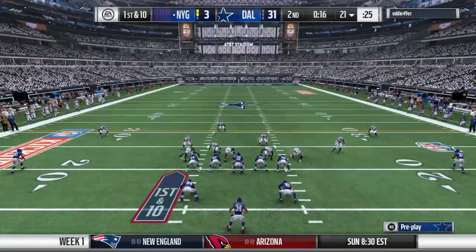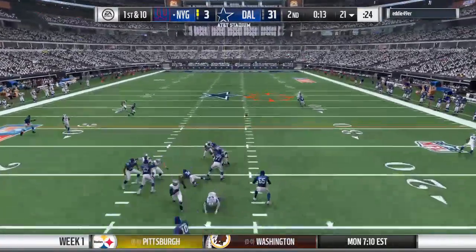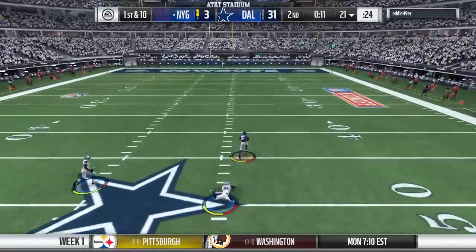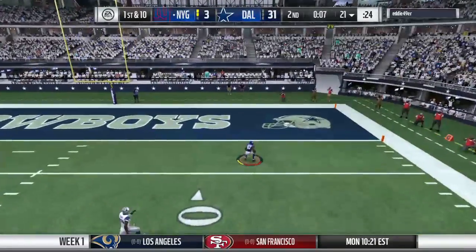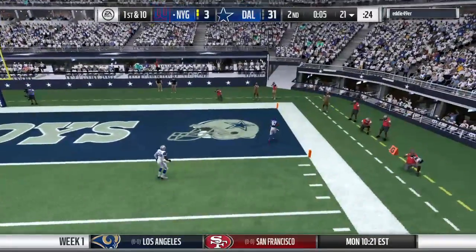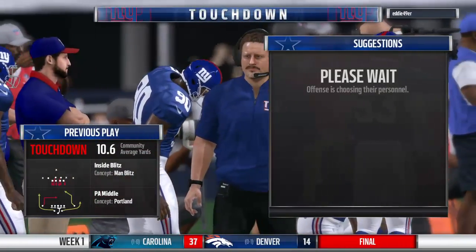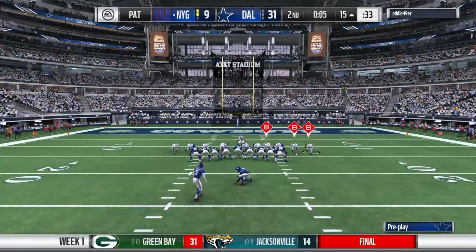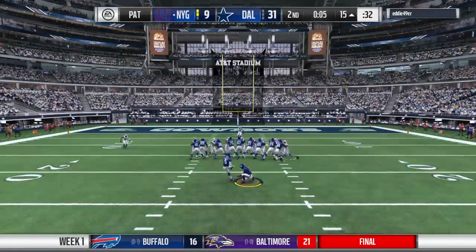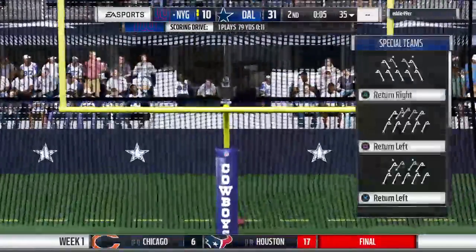I think we'll find out just how much they trust their guys in this situation if they decide to take a shot. To Shepard, complete over the middle. He's at the 30, 10, 5, and all the way in. Touchdown, New York. Sterling Shepard, his first NFL reception, goes for 6. And the Giants are able to draw a bit closer. And he puts it through.